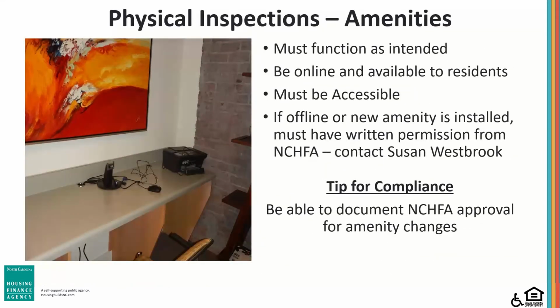When we're looking at amenities, they must function as intended. They must be online and available to residents, and they must be accessible. If you have an offline or new amenity installed, you must have written permission from Susan Westbrook by emailing her. In this picture here, we have a computer lab or a business lab, and there's no computer.